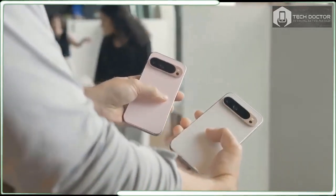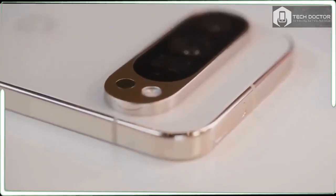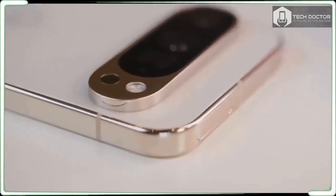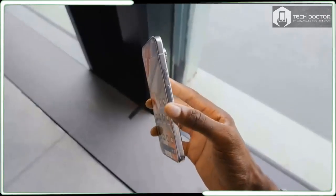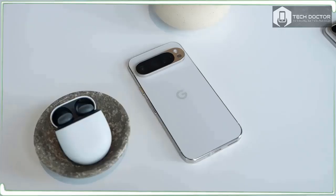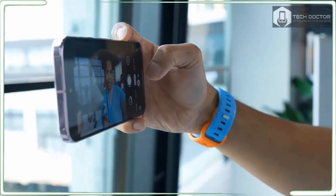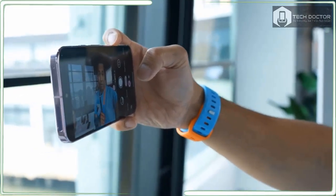I am on the fence about this change because the contoured edges make the Pixel 8 Pro much more comfortable to hold. It's a change I am going to need to get used to, but at least they are still sporting the same matte glass surfaces as before to give them that always clean, smooth look.